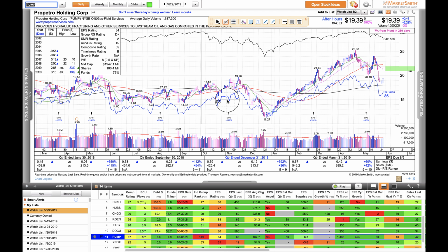ProPetro Holding Corporation. Okay, this is in fracking, but it had a real nice run up, and this is putting in a double bottom. All right, and a real shakeout here, and we've got a shakeout plus 5 to 10%, 60% earnings growth, 42% sales growth, 87 composite rating. But we're going to watch that as a double bottom. This thing may be heading south, and we don't care. We don't own it, but if it were to start to run up, we want to pay attention to that.